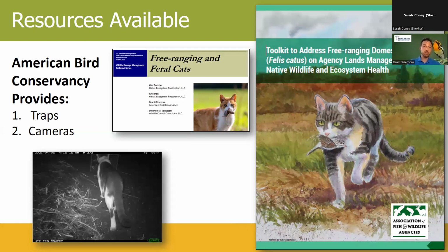American Bird Conservancy has a program where we are happy to work with conservation land managers to provide equipment for them to trap and remove cats from the lands that they're responsible for. We'll provide traps, we'll provide cameras for them to monitor and manage cats in their location. So if you know anyone who's interested in that, please have them contact me. My contact information is available in this presentation.